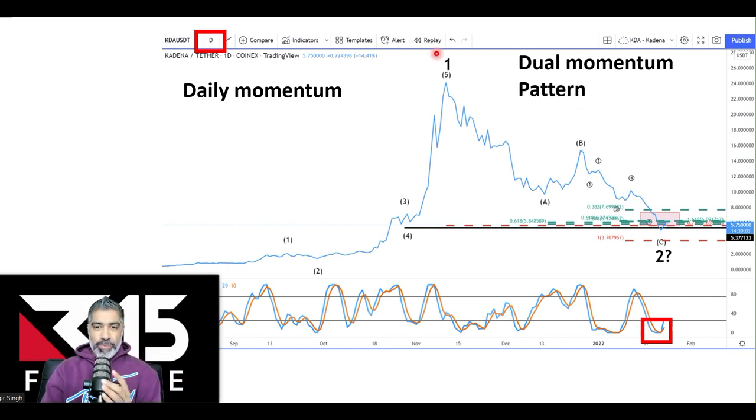We've got pattern, so we said a wave 2, an ABC of a wave 2, and a 1, 2, 3, 4, 5 of a C of a 2. What that means is there are 3 degrees of wave counts with Elliott wave, and these tell us there's a higher probability that we're going to see the end of this trend and get the reversal.